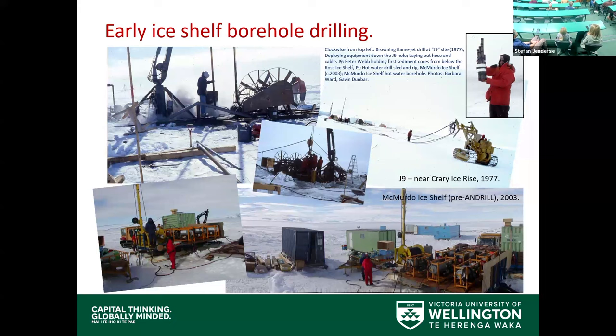I thought I'd start with a couple of pictures from some early borehole drilling in the Ross Ice Shelf region. At the top, about 45 years ago, the US Ross Ice Shelf Project and the US Army Cold Regions Research and Engineering Laboratory at site J9 were the first to puncture through the Ross Ice Shelf near Query Ice Rise. They kept the hole open for about 3 weeks.